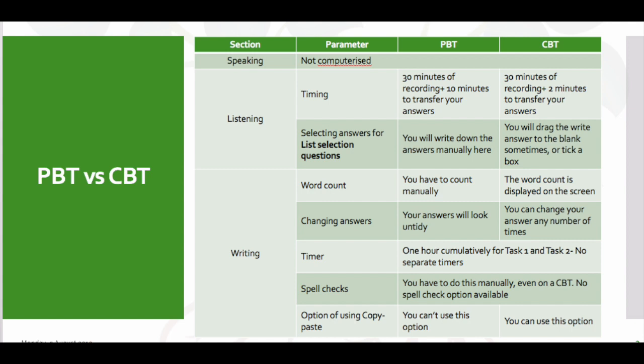So even if you're writing PBT or CBT, 20 minutes you should allot for task 1. Nobody is going to force you to allot 20 minutes. All you have to do is that you'll have to complete task 1 and task 2 within the hour. That's probably the same. And spell checks are not available in CBT.